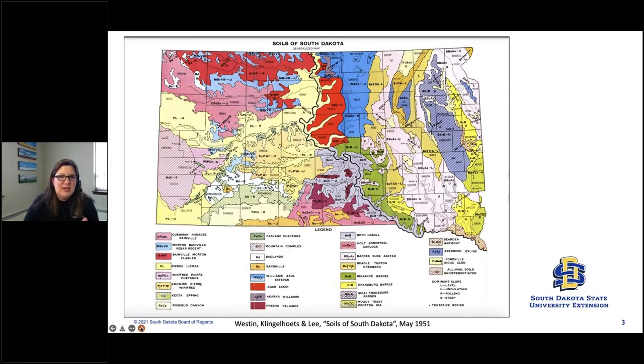which you see kind of bisects right through the middle of the state, that black curvy line. So we see some differences in soil moisture and soil response to precipitation in the eastern and western landscapes with the different soil types. All right, next slide.